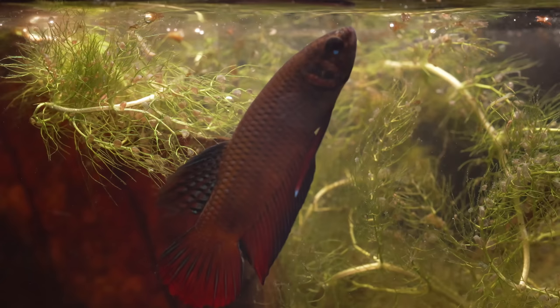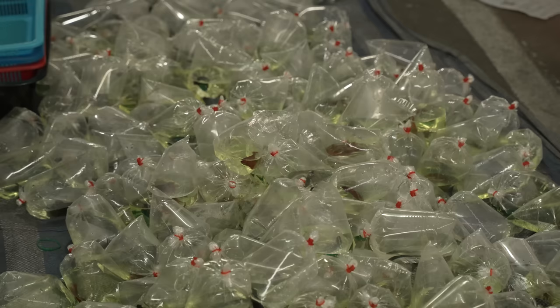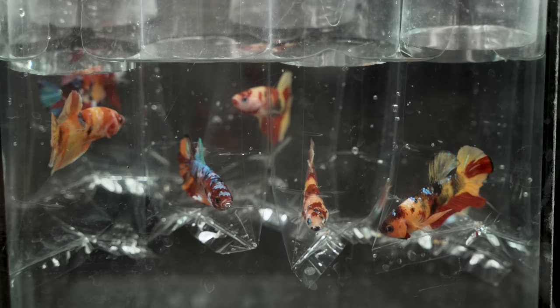It's their ability to breathe air directly from the surface that allows them to endure these precarious conditions, making the Siamese fighting fish a remarkably hardy pet. Yet, this adaptability doesn't imply bettas will thrive in small spaces.